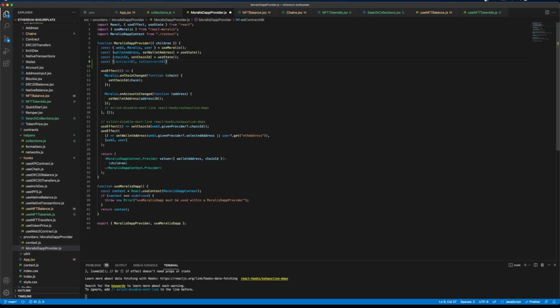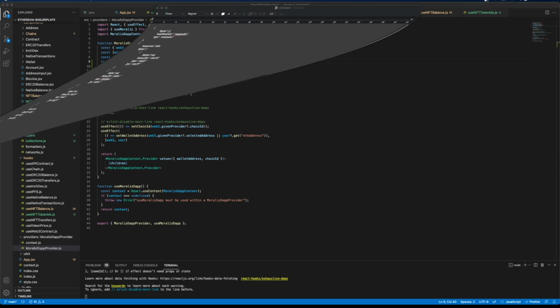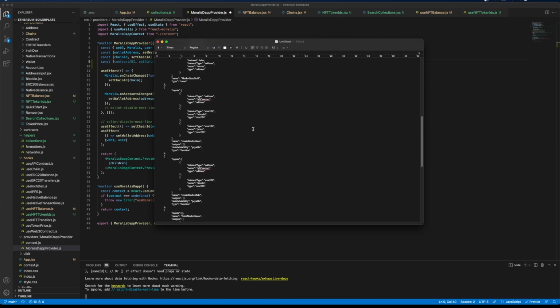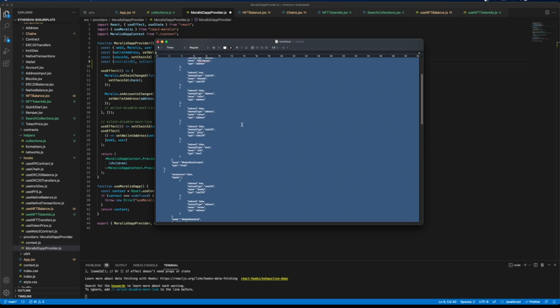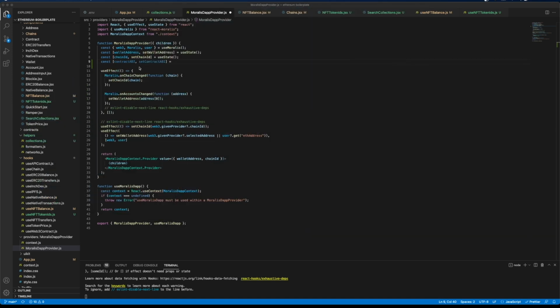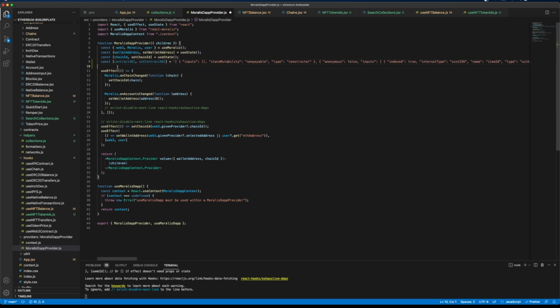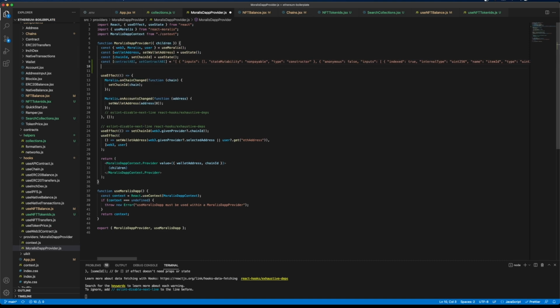Contract ABI. And over here, if you remember, we had that big file of that application binary interface for our smart contract. If we copy that whole thing and paste it here in string format, nice. So that'll be easily usable for us when we need it.